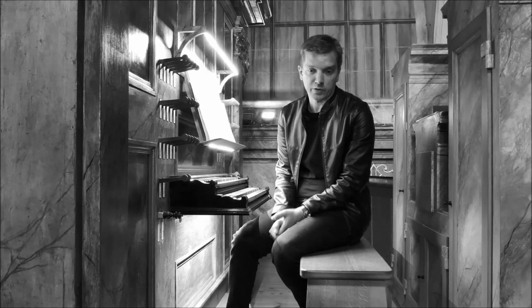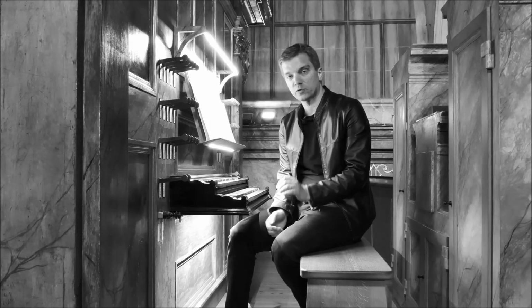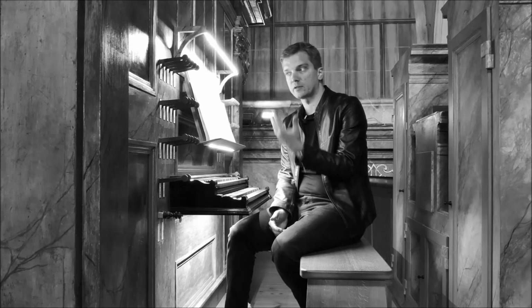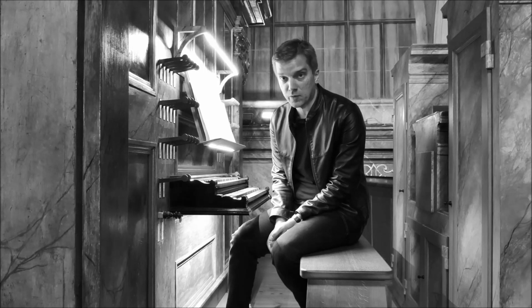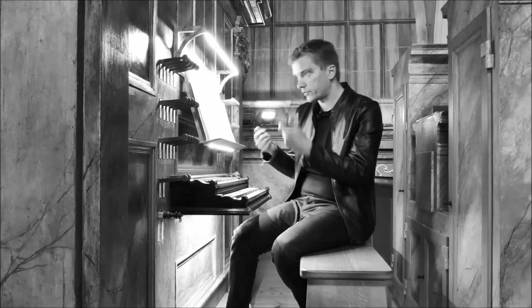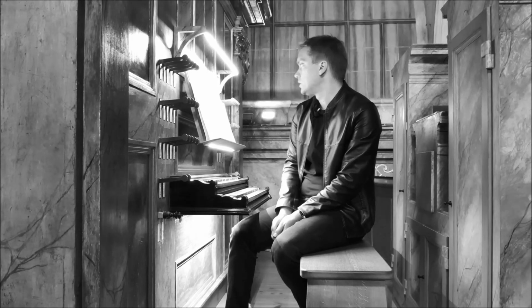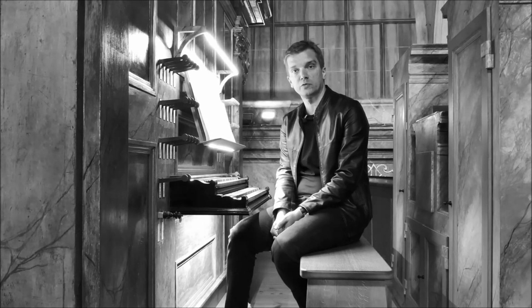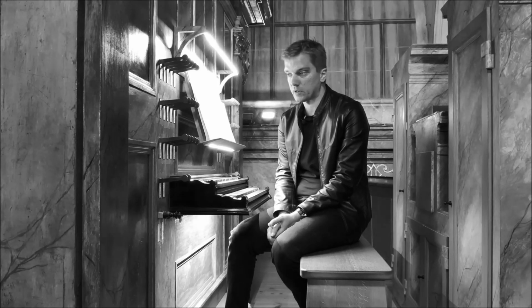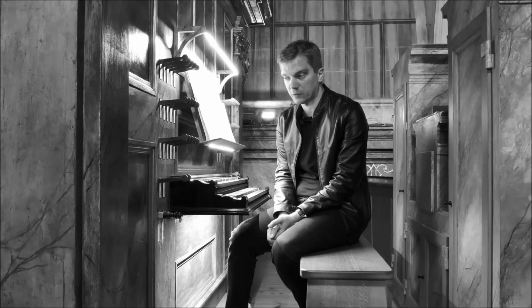When I met the organist who works here in the Cathedral of Nitra, he told me, the things you want to play here are really good for this instrument. And that's the experience I had when getting to know this instrument. In a few hours I was done. Everything I looked for, everything I needed, all the stops I needed to make this sound the way I wanted, they were all there. It was a really gratifying, really nice experience getting to know this instrument.